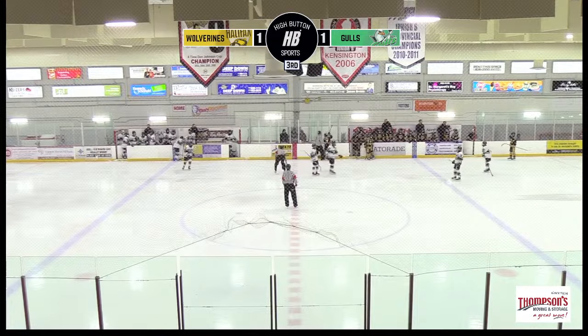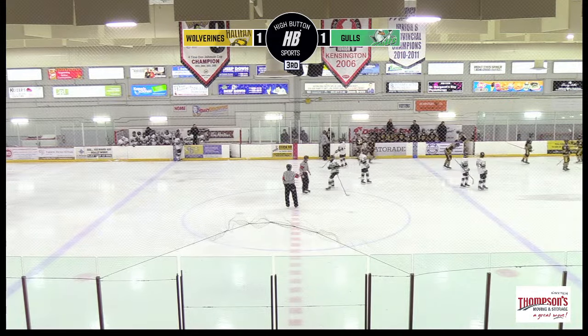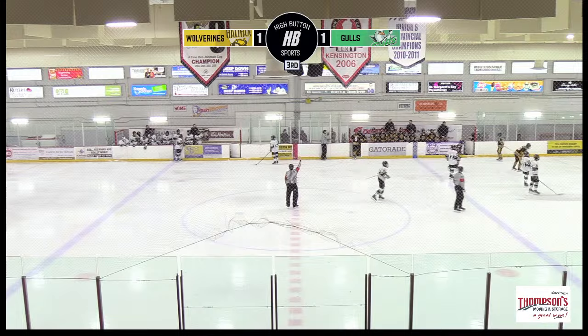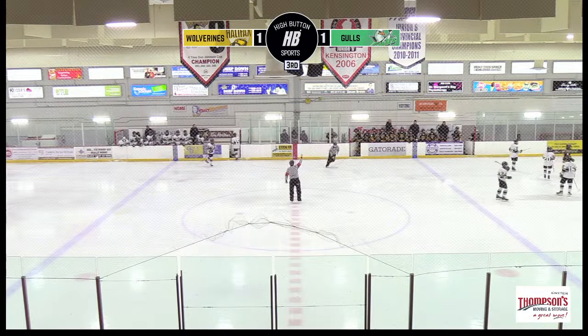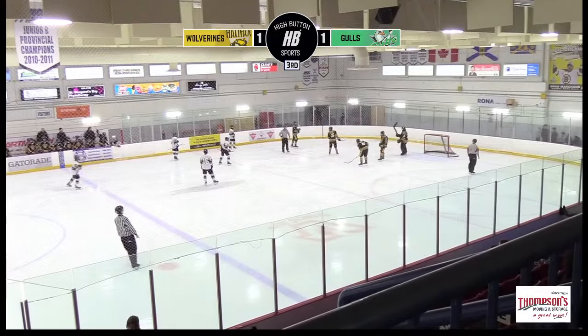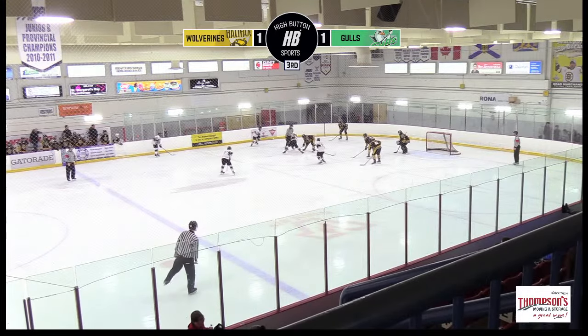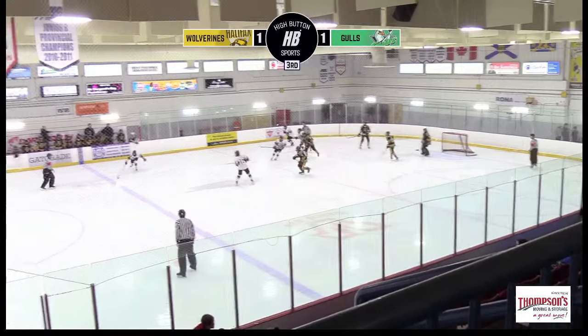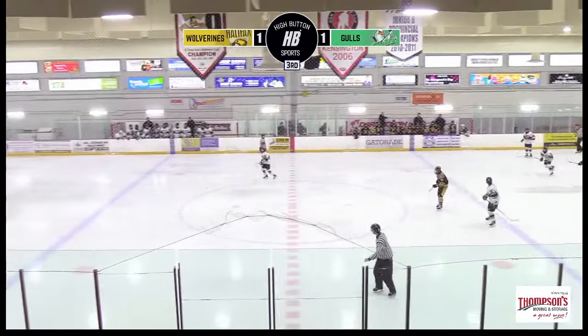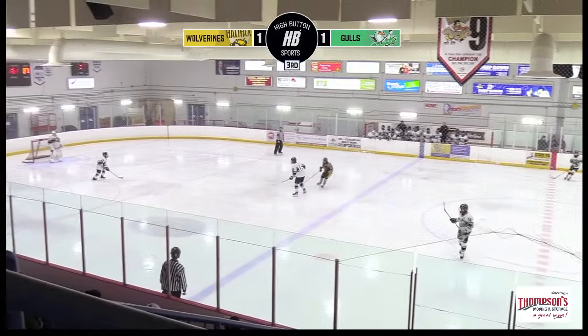Looking to take the lead in this one for the first time since early on in the second period when they gave up that power play goal to the Wolverines. Tons of momentum so far in this one, but unable to break through and get that second goal. Game tied at one with 14:36 to go in the third period. We'll see if the Gulls can get the power play marker that they've been waiting for as that one's sent out off the faceoff. It's a bit of a too far ahead pass.